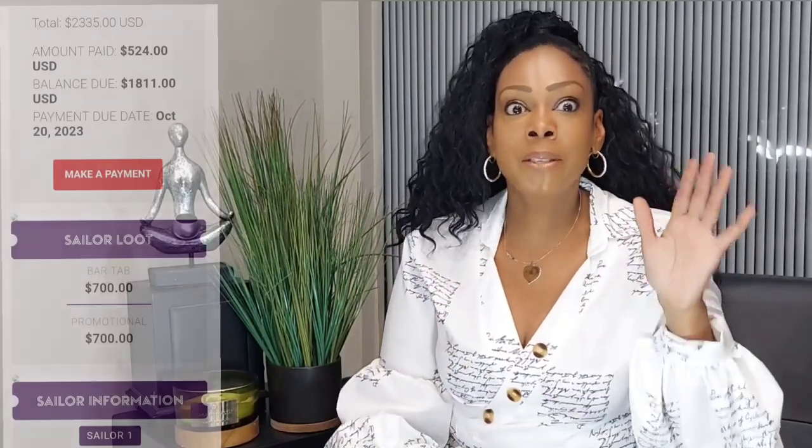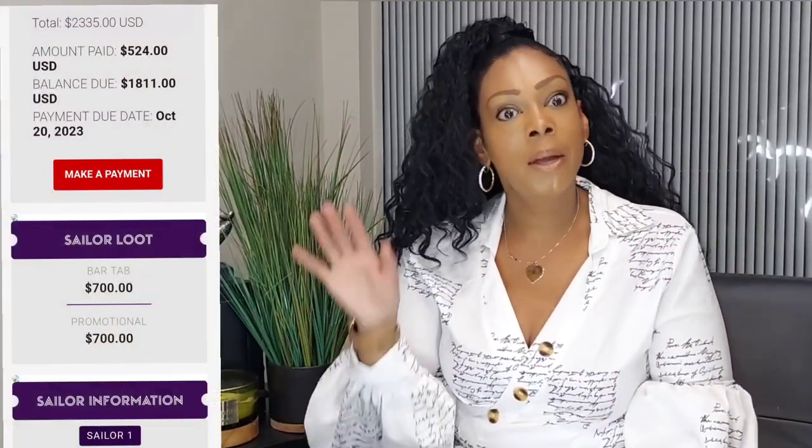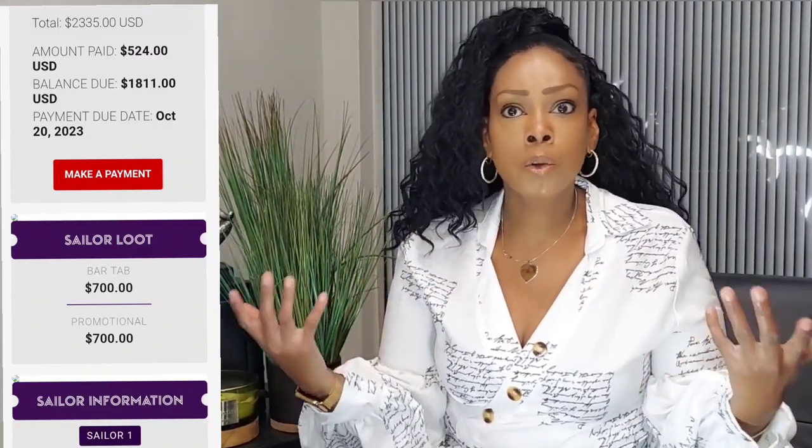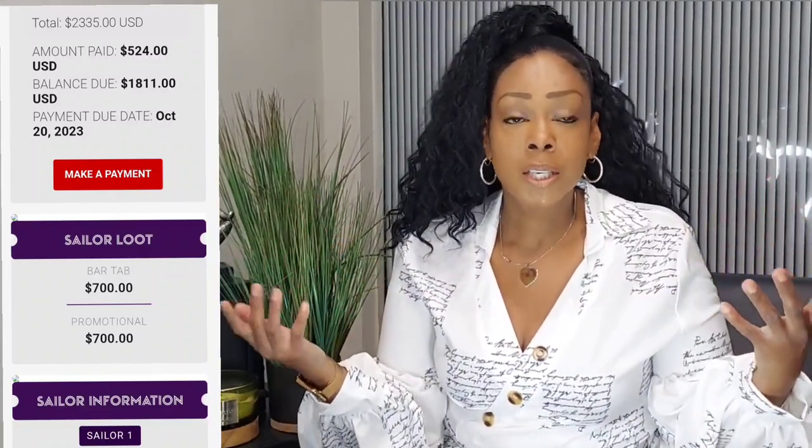And if they're running another special, like the one I'm a part of, I have $700 in drinks. I have $700 in sailor loot. And this next voyage is costing me like $2,400. So in actuality, I have $1,400 in onboard perks. So look, you do the math. I didn't pay much for that sailing at all.